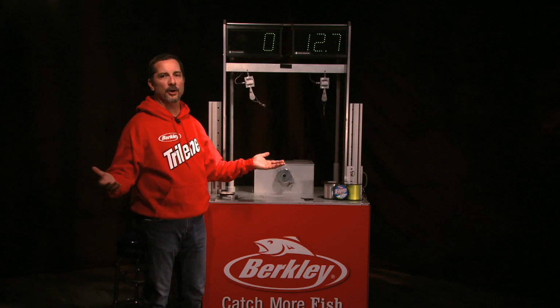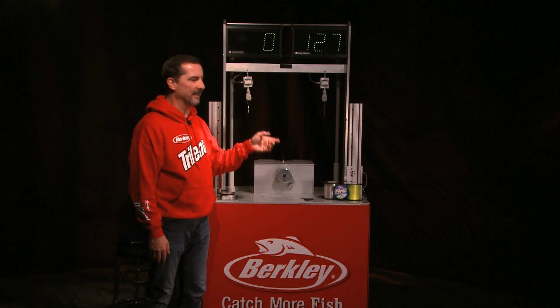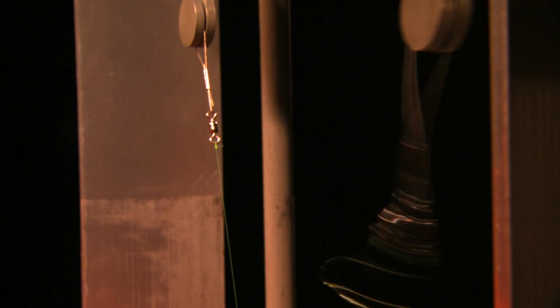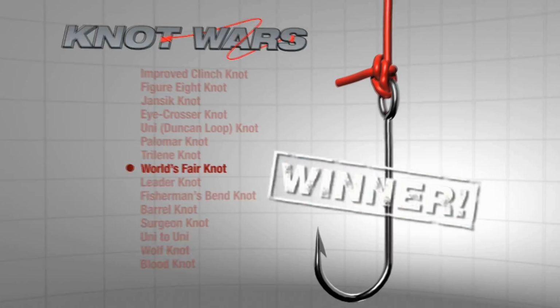Look at that, there it is. Once again, the World's Fair Knot holds up against its challenger, the Porter Knot. Now that was close, but we clearly saw that the Porter Knot broke first, leaving the World's Fair Knot as the champion. Now both of these are great strong knots with mono and 100% fluorocarbon.